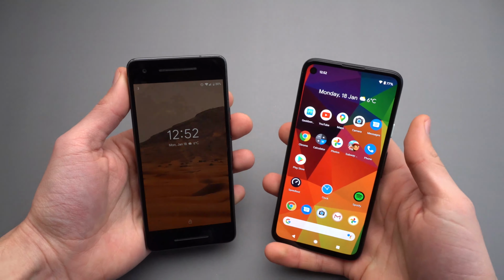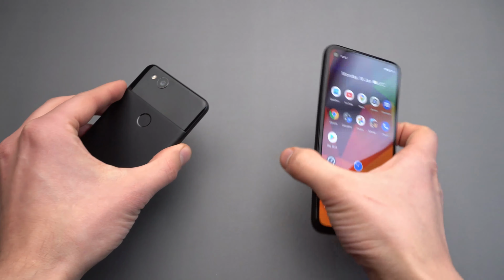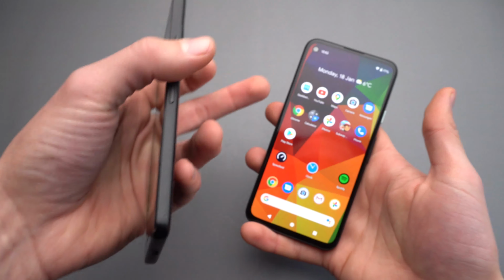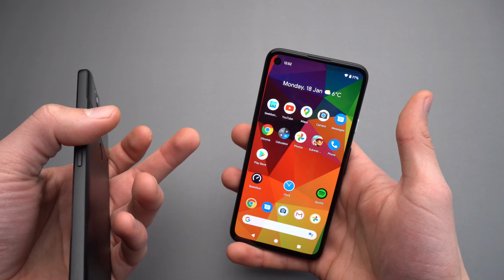When you're comparing Pixel 4a, for example, to an older Pixel device such as Pixel 2, they might have similar size battery, whereas the battery life on the 4a is so much better, as it's just so much more efficient.